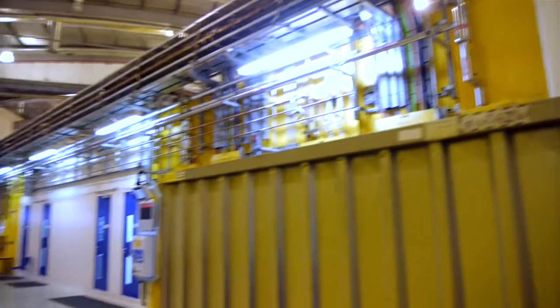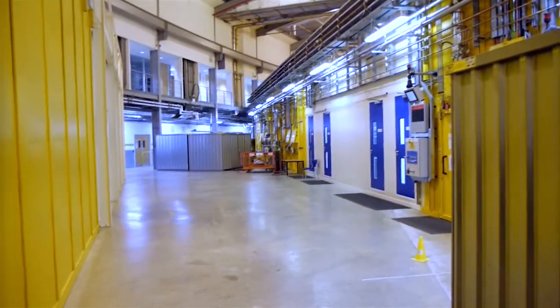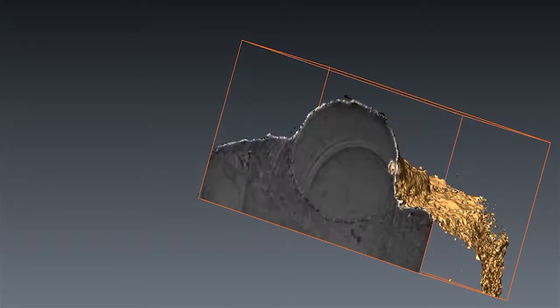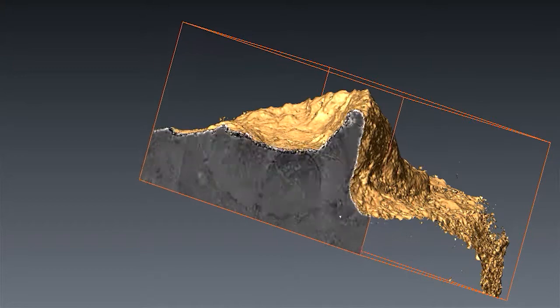Our typical users are from the materials science community, but we also have scientists from the field of paleontology, medical researchers, and chemical processing people. All those people are interested in our unique capability to produce 3D tomography.